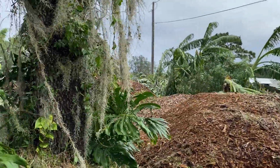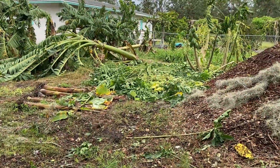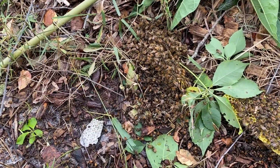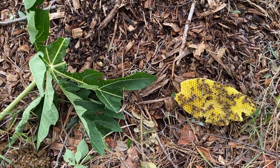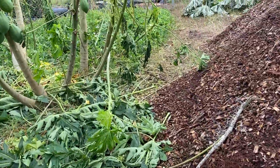We did have a wild honeybee hive fall out of a tree. We didn't even know it was up in this tree. But this was probably like a swarm from Craig's bees that then went off. So they are just chilling over here. They had a really hard time. But we will see what we can do with those after a while.